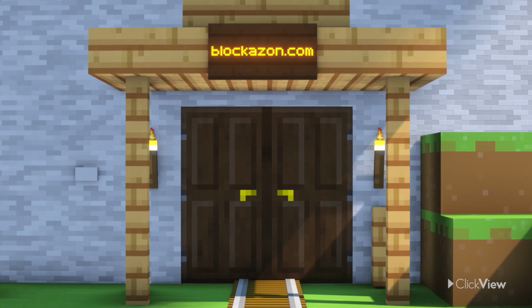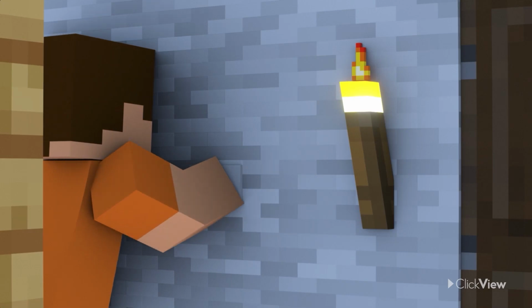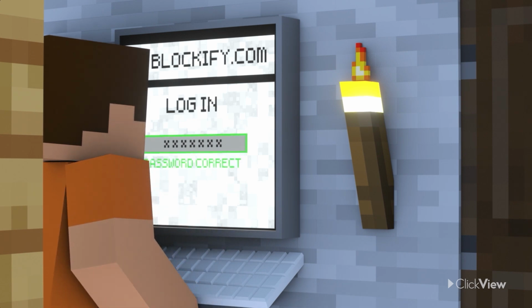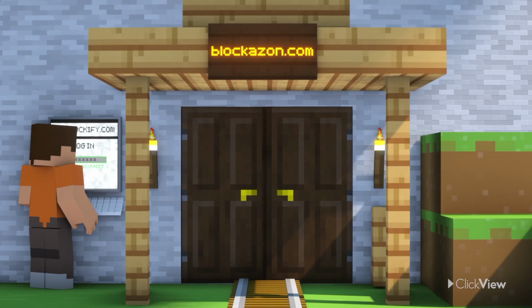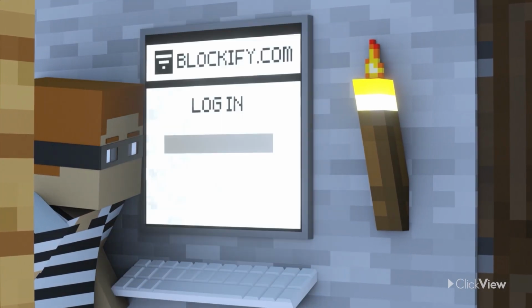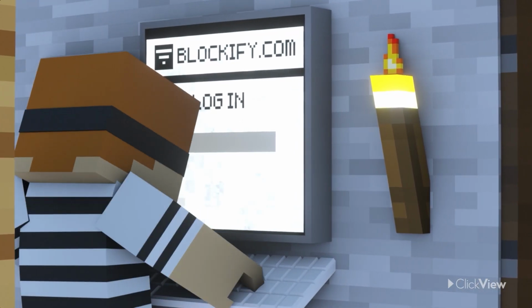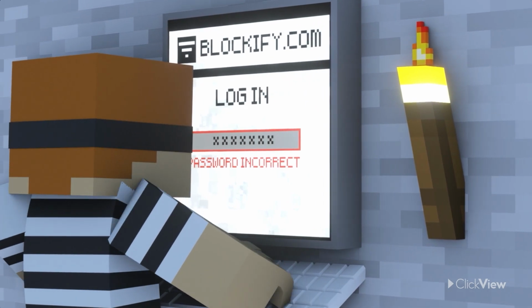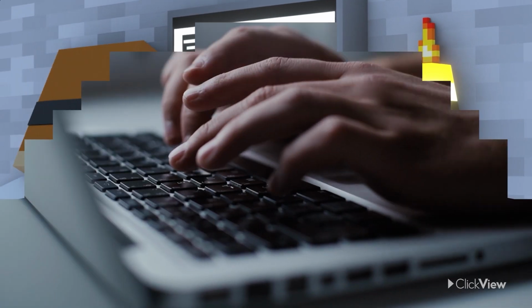Entering a username and password is still the most common way we prove to a website that we are who we say we are. The best passwords are easy for you to remember, but hard for others to guess, and not just other people. Malicious password cracking programs can try thousands of passwords a second. Here are some tips on creating a secure password.